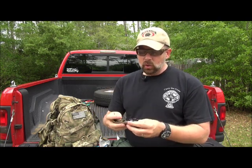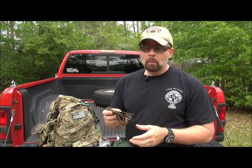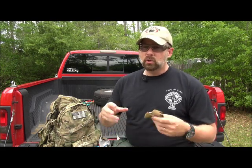You can, as you saw, the entire tourniquet fit right in that little bag, plus all that other stuff. So can you stop a major bleed with a TK4? Yes. Is it tough sometimes? Yes, it is. But I'd rather have a TK4 than be searching around for belts or ropes or something.